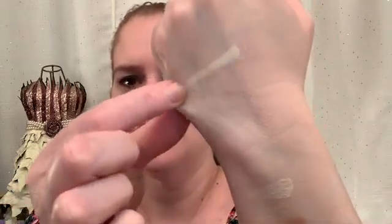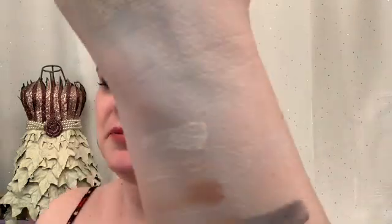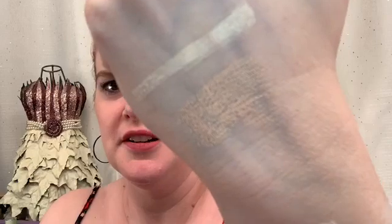And let's see, I will go ahead and swatch the foundation as well. So this is the Mineral Foundation. And this is the foundation stick. I don't know if I said the color of the Mineral Foundation. The top one is Fair. And then that's the stick. And again, there are the swatches.